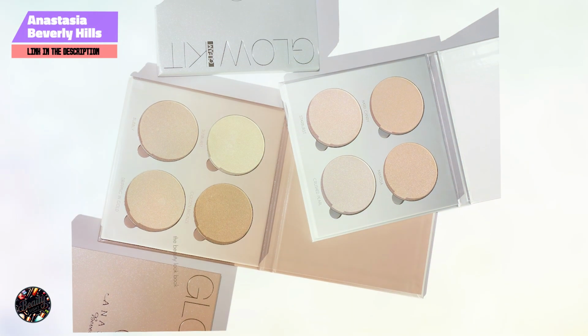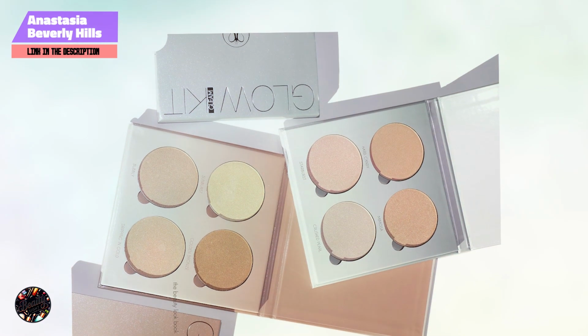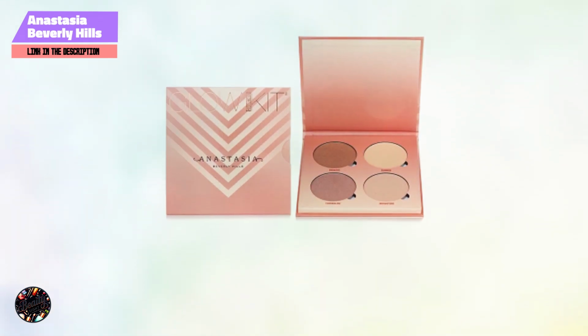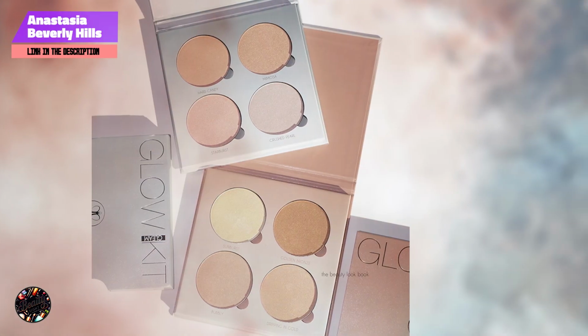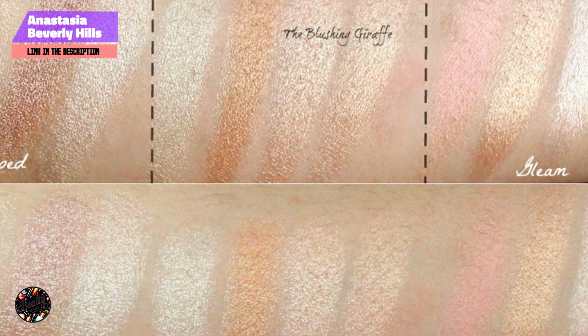Usability: the glow kit is suitable for all skin types, as it doesn't emphasize texture. The smooth formula adheres well to both powdered and liquid foundations, ensuring versatility. Durability: expect the glow kit to last for 7 to 9 hours without fading. Its sturdy magnetic packaging protects the pans, making it travel-friendly.